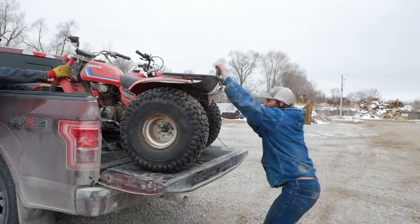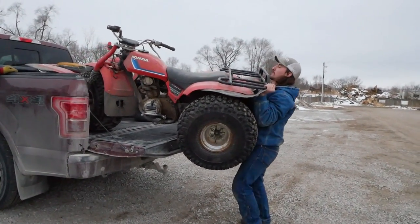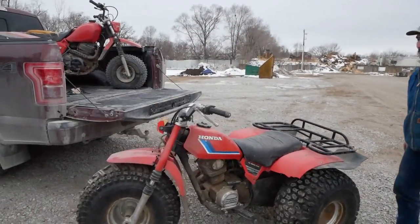Yeah, sure is. See, this is the best part of a Honda, is you can unload and load it with one person. Even the big boys. Hear that, John? You're a big boy. John, you're going to break your fall.